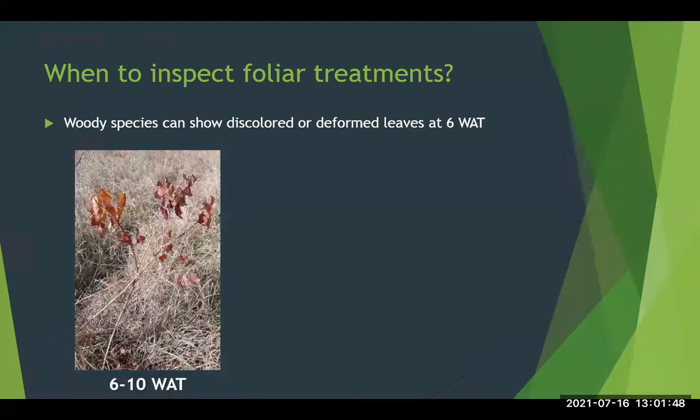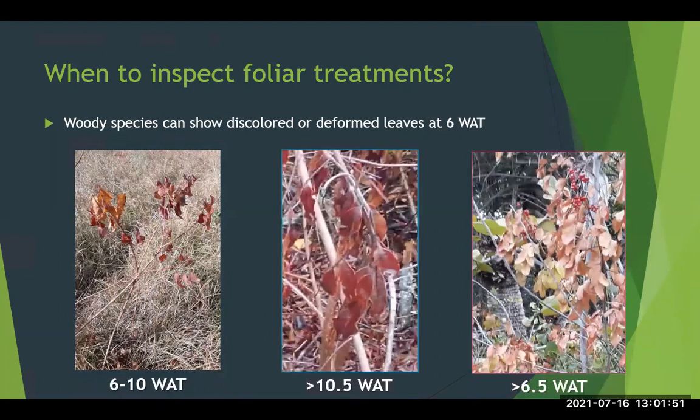So here's a foliar treatment of some woody species. We've got Chinese tallow on the left showing drooping leaves. The leaves have changed color to red. It kind of looks like it's fall/winter coloration, except that it's looking pretty unhealthy. And that was only 6 to 10 weeks after a foliar treatment. In the center, we have camphor, and it's pretty much in the same state. It's got drooping leaves and completely miscolored leaves that have gone red.